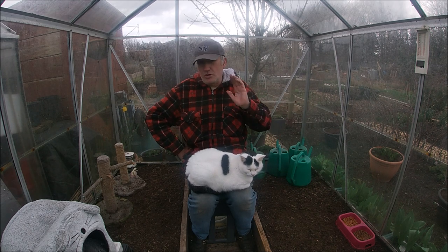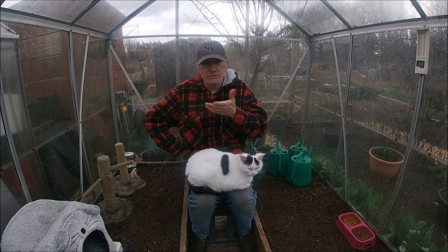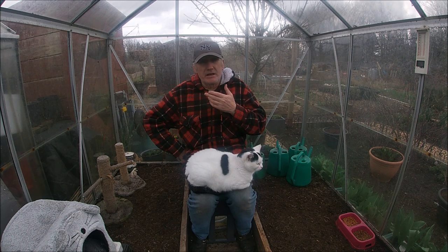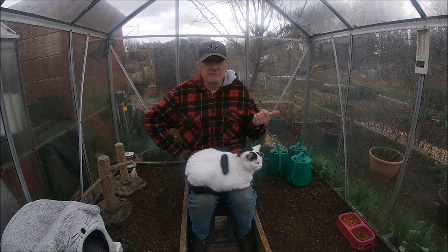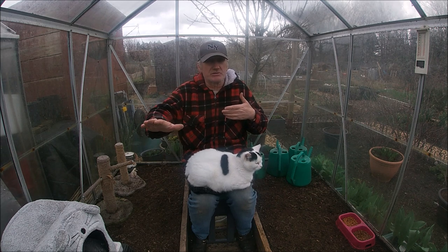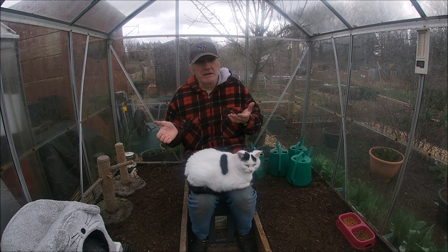The next job I'm going to show you what we were doing was we had 18 buckets of chicken manures. I think there was about 10 30 litre buckets and 8 45 litre buckets. And what we did, I decided to dig it into this particular bed right next to the chickens. What we do, we dig troughs, stick it in and backfill it. So you're going to see me doing that in this.